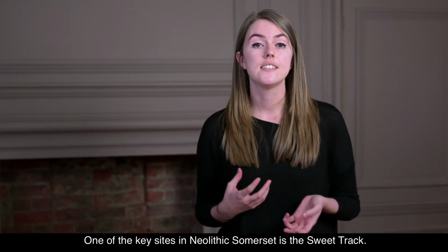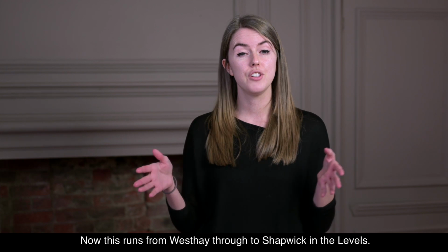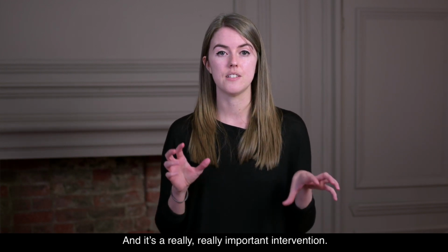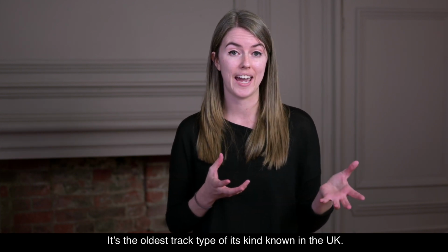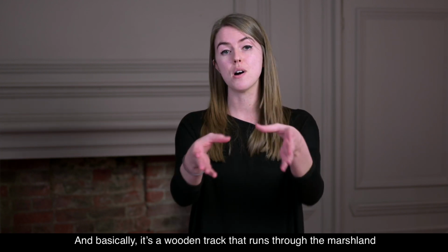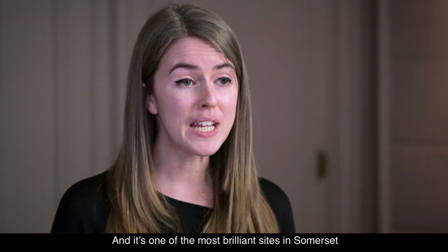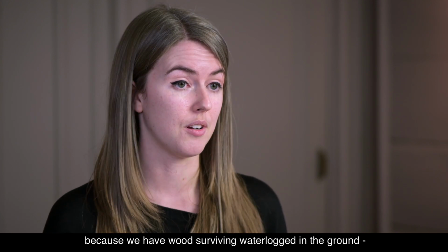One of the key sites in Neolithic Somerset is the Sweet Track. Now this runs from West Hay through to Shapwick in the Levels. And it's a really, really important intervention. It's the oldest track type of its kind known in the UK. And basically, it's a wooden track that runs through the marshland in an area that was really difficult to traverse. And it's one of the most brilliant sites in Somerset because we have wood surviving waterlogged in the ground.